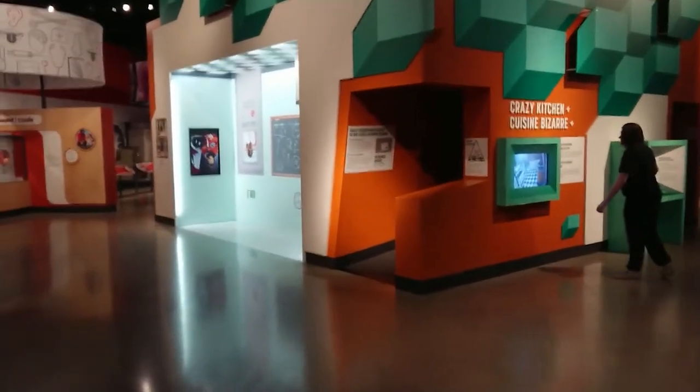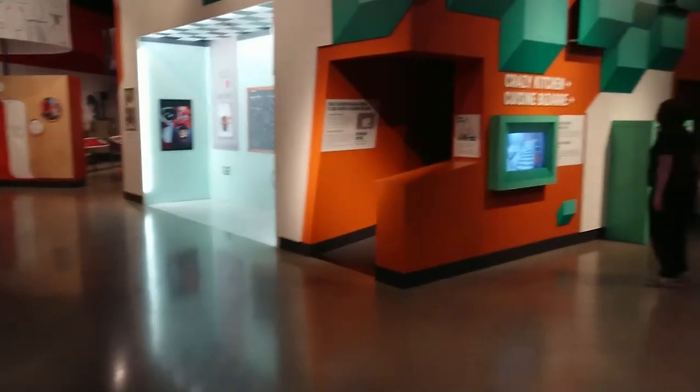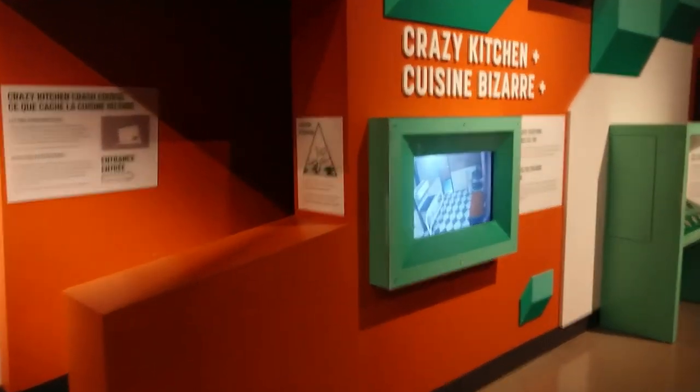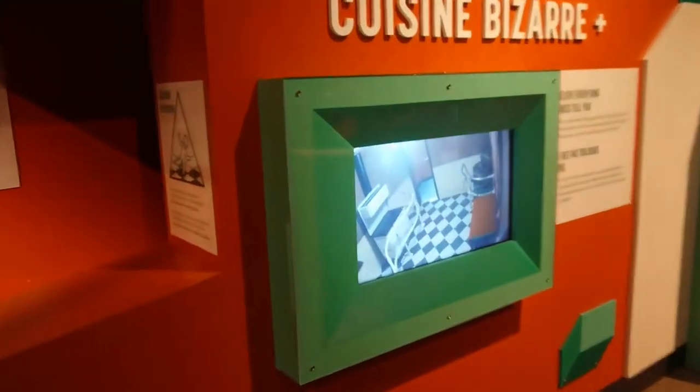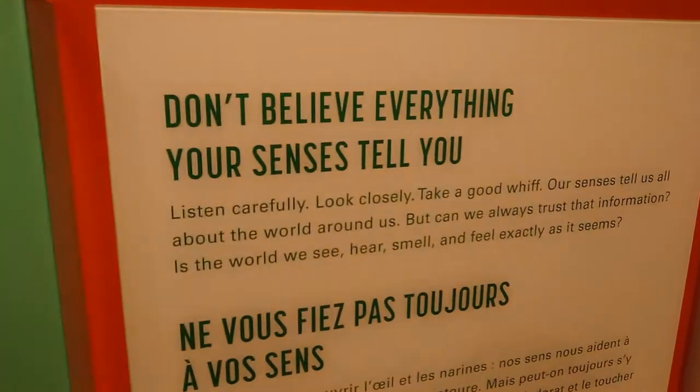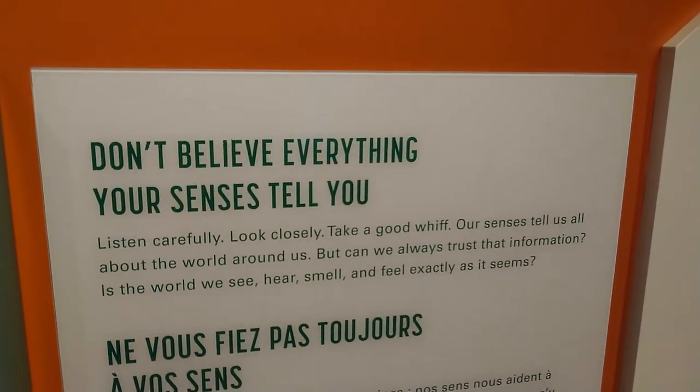Alright, here's the infamous crazy kitchen. This has been here since my childhood at least. People can watch it go through. About to enter the crazy kitchen. Used to go on field trips when I was a kid. This was a favorite from this museum, and I'm glad they kept it here. So, in we go.